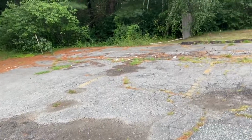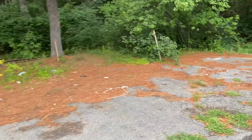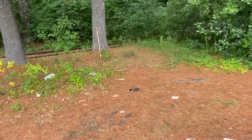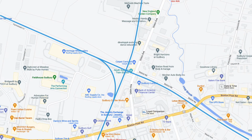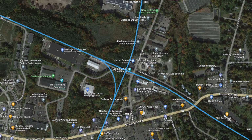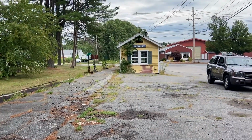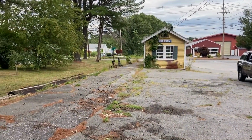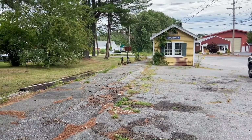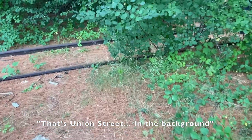Hey guys, we're going to take a quick look at the abandoned railroad diamond in Sudbury, Massachusetts. So this is the old South Sudbury train station, and the tracks on one of the lines came right up here. That's Union Street in the background.